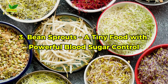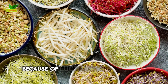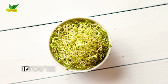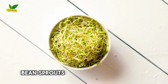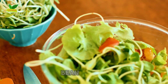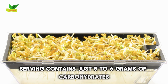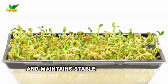3. Bean sprouts. A tiny food with powerful blood sugar control. Do you often feel fatigued because of fluctuating blood sugar levels? Sudden hunger pangs, dizziness, or exhaustion could be signs of unstable glucose levels. If you're looking for a food that's easy to eat and naturally stabilizes blood sugar, bean sprouts are an excellent choice. With a glycemic index, GI, of only 15, bean sprouts barely raise blood sugar levels after eating. A 100 grams serving contains just 5 to 6 grams of carbohydrates, with 4 grams of fiber, which slows glucose absorption and maintains stable blood sugar levels.